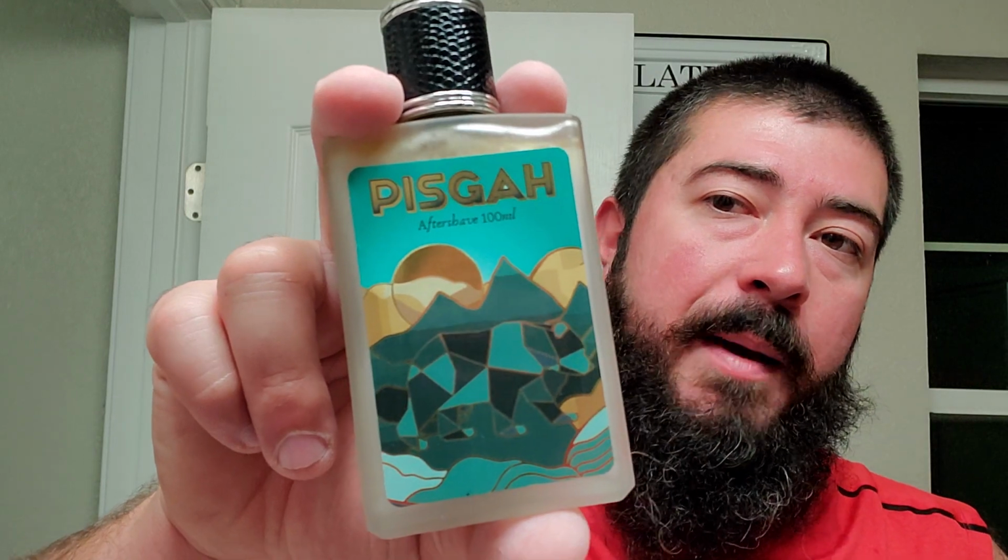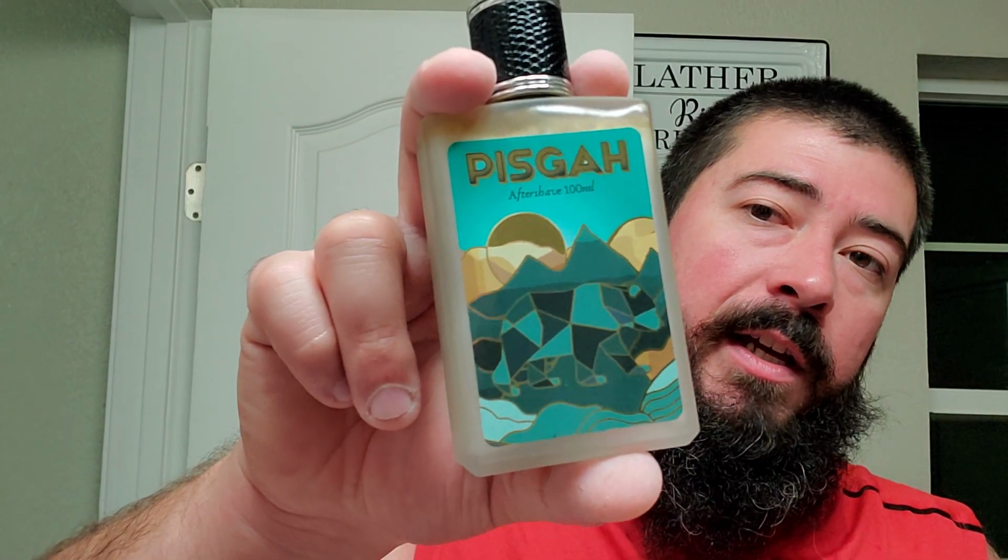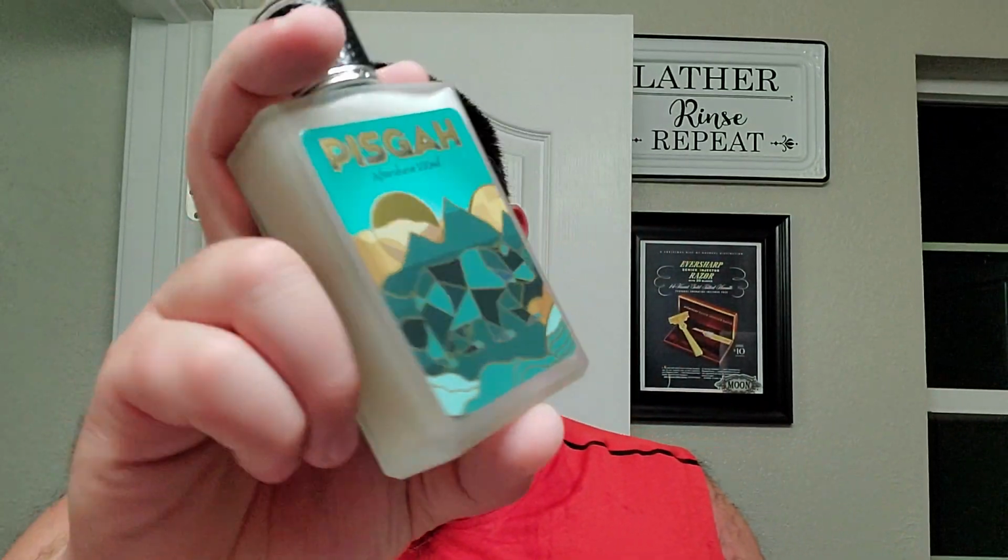Funny, outside of this, I've actually never heard of Paco Rabanne's XS. So that's pretty cool when wet shaving can introduce you to fragrances you've never even heard of. I'm going to finish this with the collaboration with Black Mountain Shaving and Murphy and McNeil, Pisgah, and we'll give this a nice shake. Of course, Murphy and McNeil has the best aftershave bottles in the entirety of the wet shaving world.